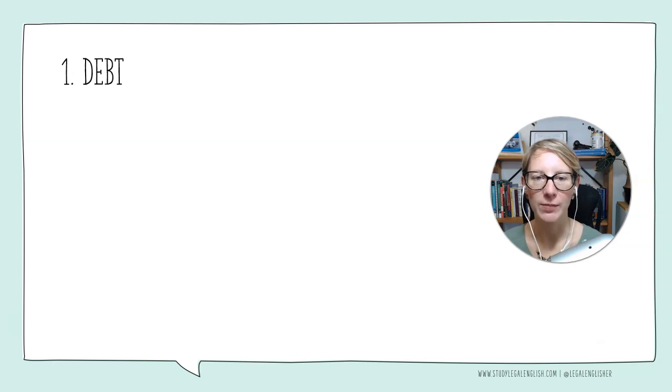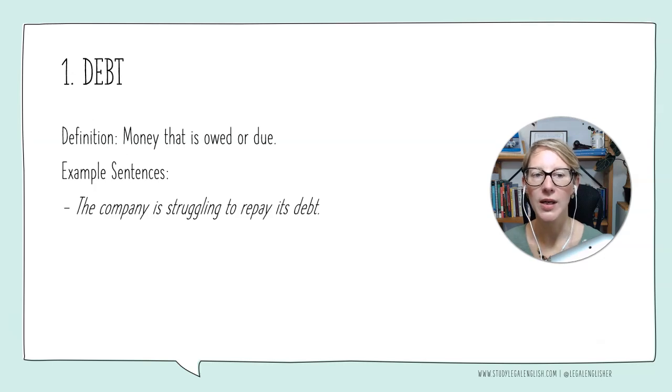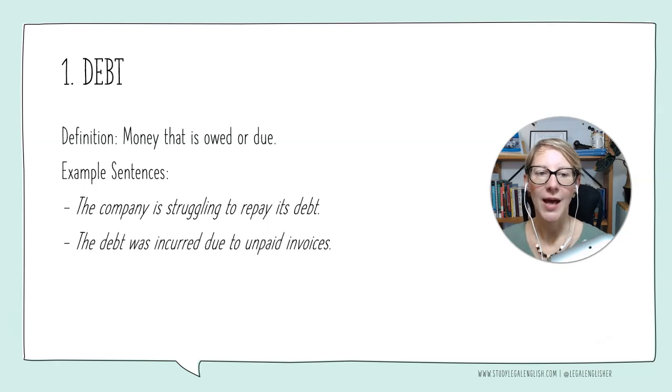So let's go through these specific words that you are probably mispronouncing. Okay, first one, debt. Okay, the definition, I'm sure you know what it means. It means money that is owed or due. Some example sentences are, the company is struggling to repay its debt. It's having difficulty in repaying the money which it owes to its creditors. The debt was incurred due to unpaid invoices. Okay, whoever this is owes money because they're not paying the invoices. Probably the debt is getting bigger because maybe interest is accruing.